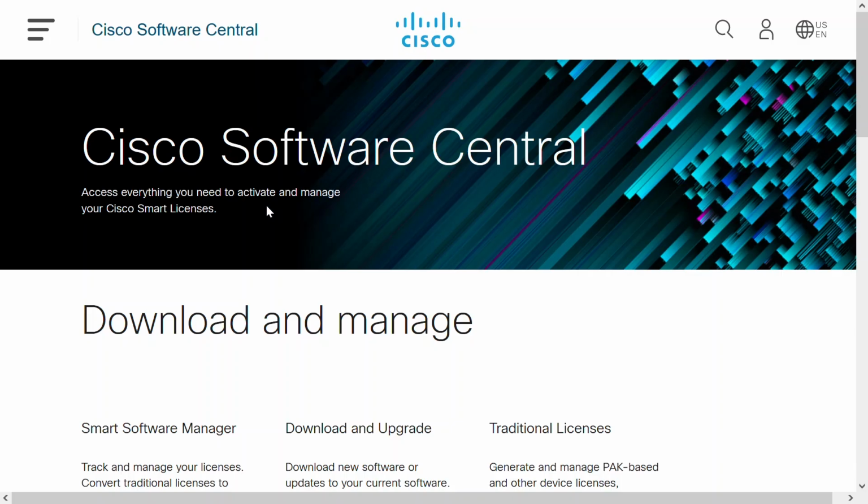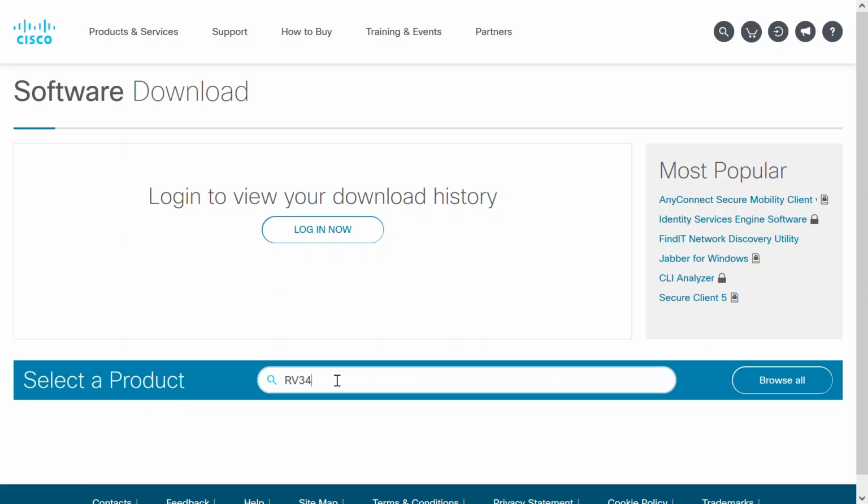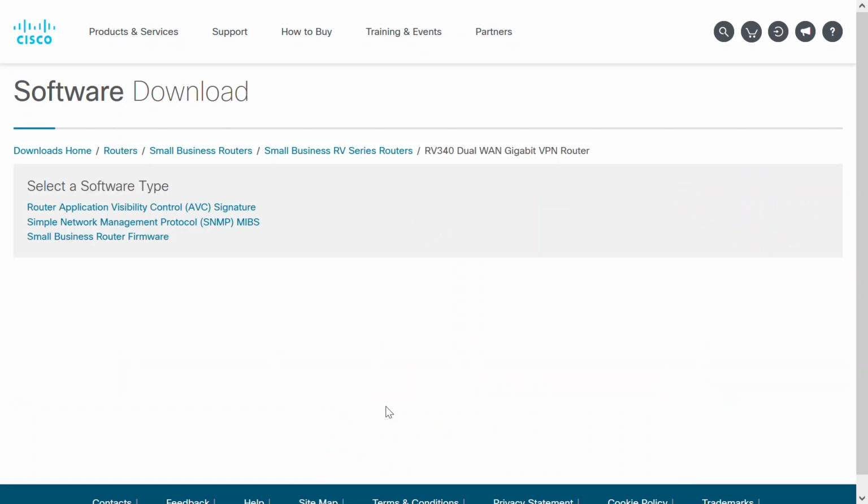With all these benefits, you might think it's a complicated process to upgrade firmware. Don't worry, it's pretty simple. When you're ready, head over to Cisco Software Central at software.cisco.com and locate your device from the list. From there, you'll get the option to download the latest firmware specific to your equipment.